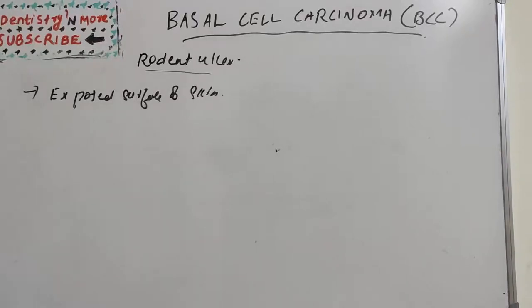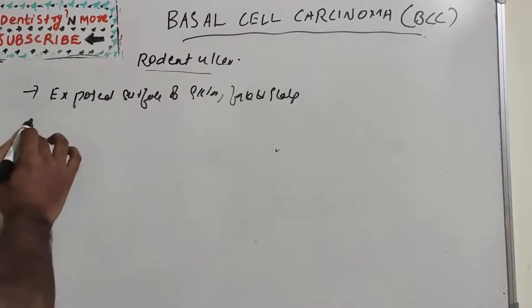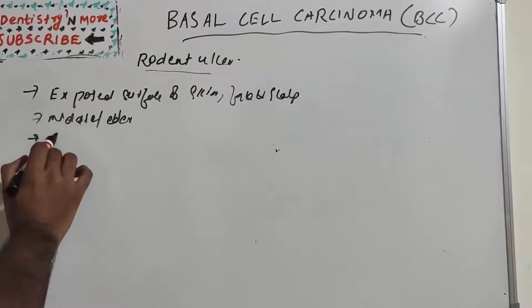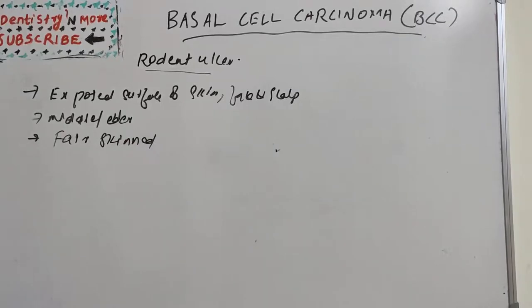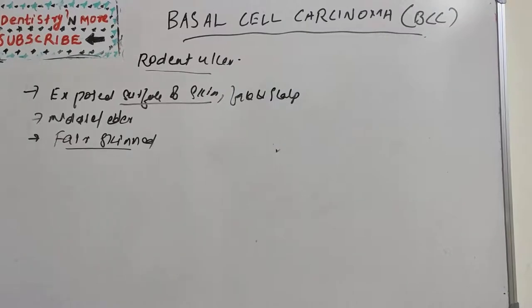So rodent ulcer most frequently develops on the exposed surface of the skin, face and scalp, in the middle or elderly age group. It is also peculiar in fair skinned people. So it is a malignant condition, or carcinoma, seen on the exposed surface of skin, face and scalp in middle or elderly people, and especially in the fair skinned group of people.